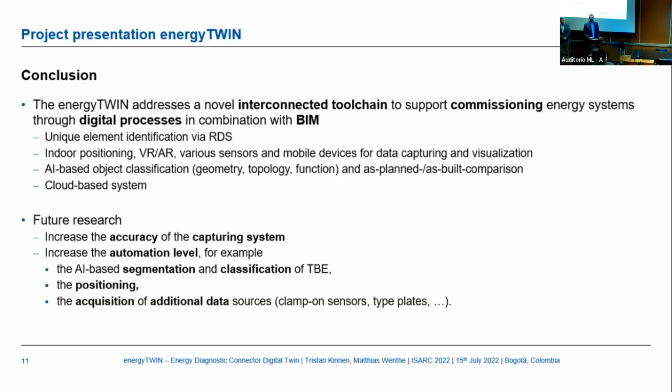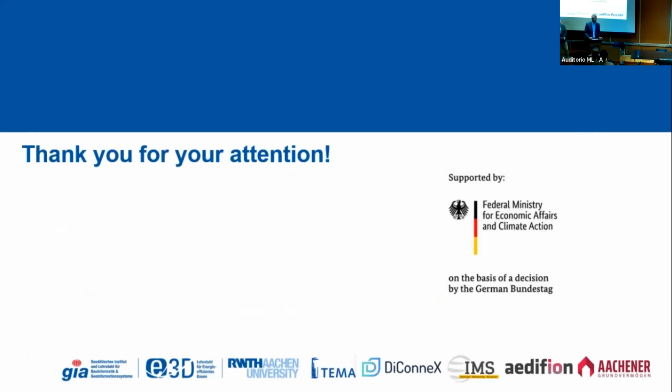Another interesting thing is the actual indoor positioning with Wi-Fi or Bluetooth or whatever. This has been a task my company has been focusing on for the last couple of years, and I think the Holy Grail is not found there. I think many of us will concur with that. And last but not least, acquisition of additional data sources like clamp-on sensors you can put on tube systems in order to measure temperatures, or traditional things like type plates would be helpful, and there's some research to be done there as well.